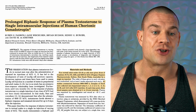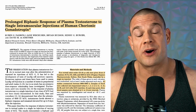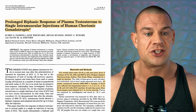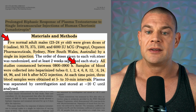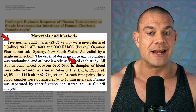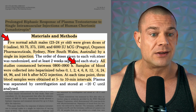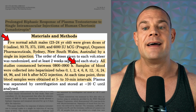The next study is performed by Padron et al., published in June 1980, so that's even older than the high-dose studies, but hey, we gotta work with what we have access to, right? Titled Prolonged Biphasic Response of Plasma Testosterone to Single Intramuscular Injection of Human-Chorionic Gonadotropin. This study is a little bit more applicable than the previous one. The researchers also investigated hormonal response to various dosages of HCG at 93.75 IUs, 375 IUs, 1500 IUs, and even 6000 IUs intramuscularly in a single injection, followed by multiple blood draws up until 144 hours or 6 days after the administration.